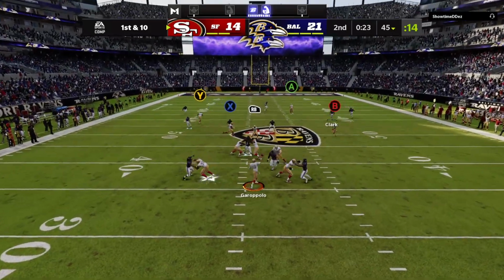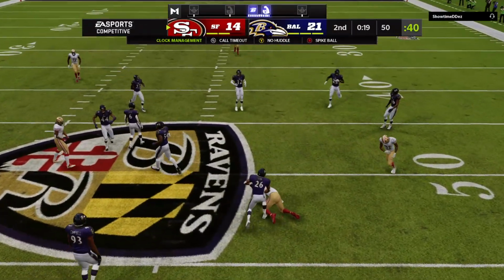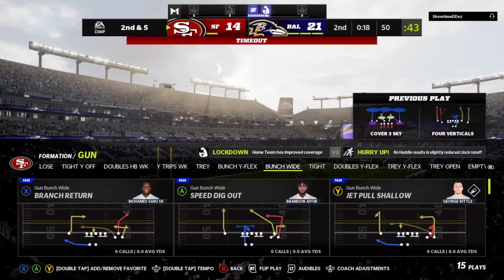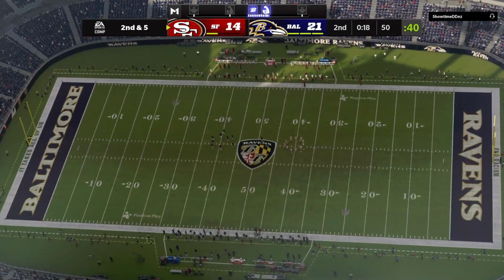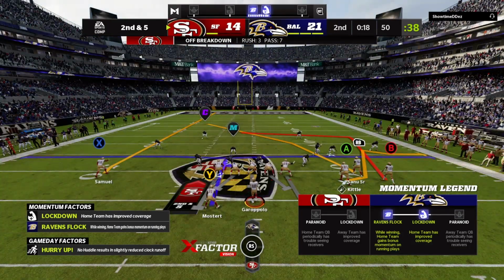Garoppolo. Over the middle, complete to Samuel. His second catch. This one not quite as dynamic as his first, and it's second down. Now another timeout called for by the offense as the clock will stop with 18 seconds to go in the first half. Working with 2nd and 5 now.